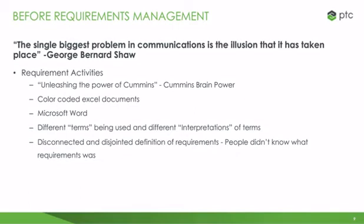Only that it wasn't such a great thing when it comes to requirements, because without the existence of a good requirements management system, all this knowledge and this great talent that people had stayed in their brains. That was the world before requirements management.